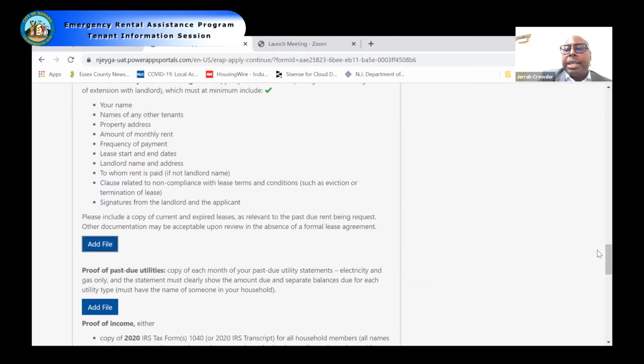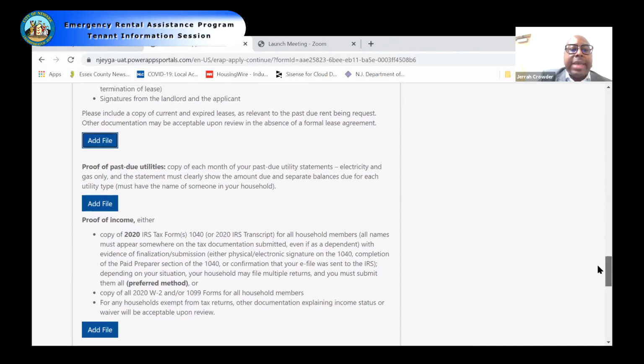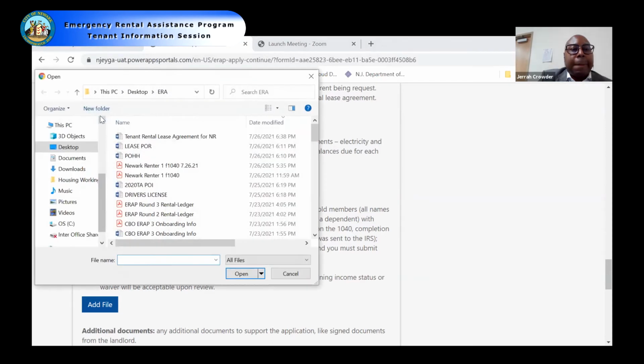One of the things I want to mention is that this system also uses artificial intelligence, which means we would very much like for you to submit the documents requested. However, if that is a challenge for you, there may be alternatives that you could provide instead. With each of these sets of documents, the system will use artificial intelligence to read your documentation to determine if it's sufficient. You're asking for a tenant lease agreement.